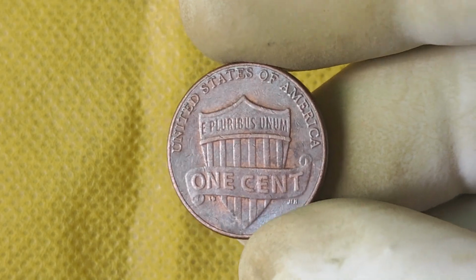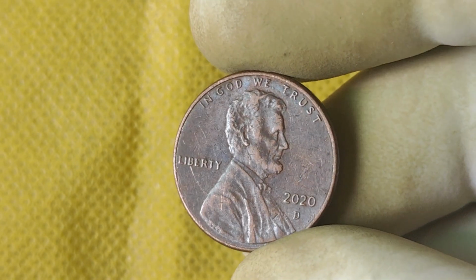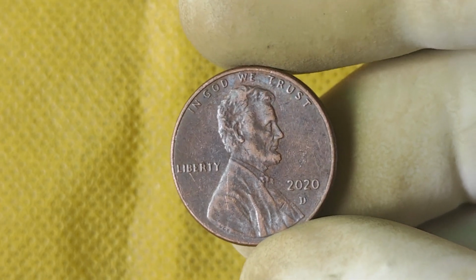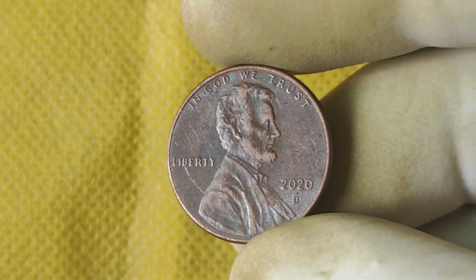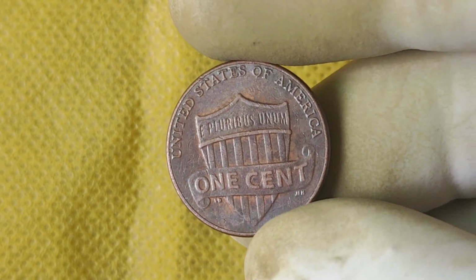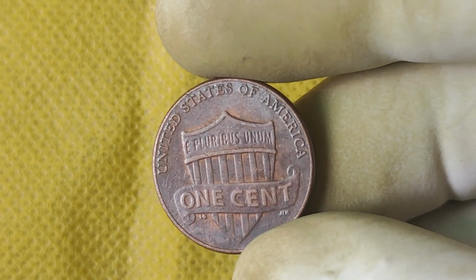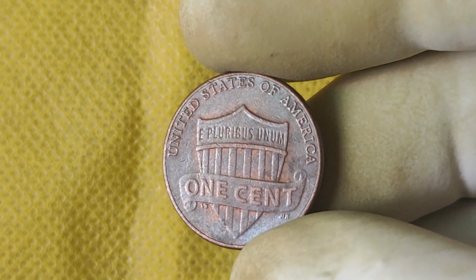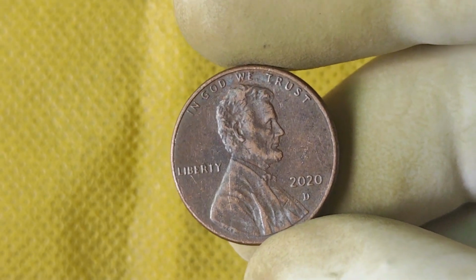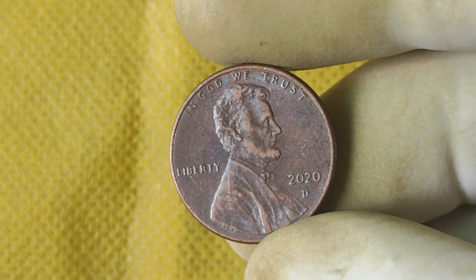The 2020 D Abraham Lincoln 1-cent penny is part of the ongoing series of pennies released by the United States Mint. This particular coin was struck at the Denver Mint, which is indicated by the D mint mark on the obverse side. As you know, Abraham Lincoln has been featured on the obverse of the penny since 1909, and the reverse showed the iconic Lincoln Memorial, though this design was replaced in 2009 with the shield design to mark the 200th anniversary of Lincoln's birth.